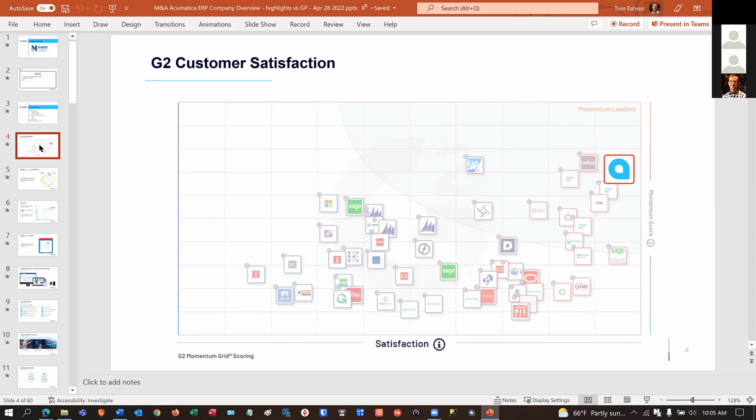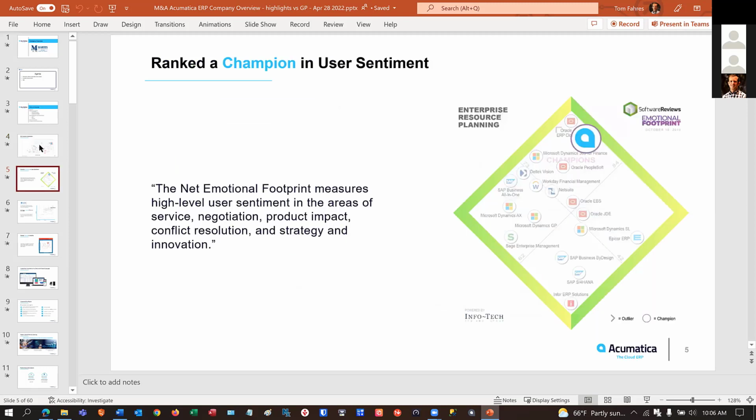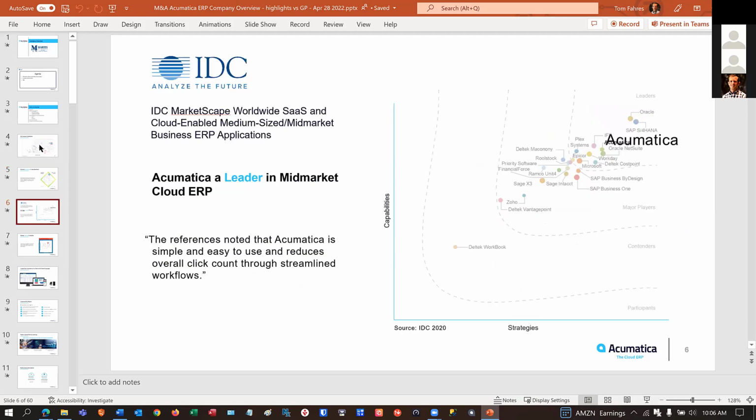So I'll move quickly through a number of slides that various industry players and reviewers have presented regarding customer satisfaction associated with Acumatica, user sentiment rankings, IDC's mid-market cloud ERP rankings. I like to point out in the upper right there that the two ahead of Acumatica in this image, Oracle and SAP HANA, are not really mid-market. That's really enterprise scale. So it's not quite totally fair in my opinion, as far as the ranking, but nevertheless, Acumatica is a very significant leader in mid-market cloud ERP, according to IDC.